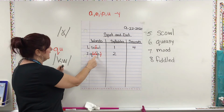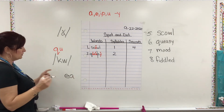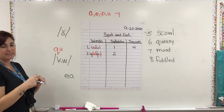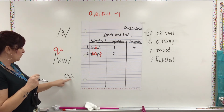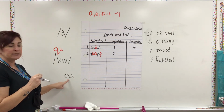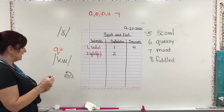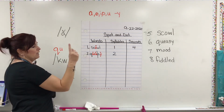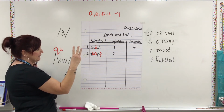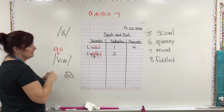So let's do the sounds in the first syllable, ka, wa, e. Look at the E-A together. When you've got 2 vowels side by side, they work together. And there's a little poem, it says, when 2 vowels go walking, the first one does the talking and says its name. What does E say? E, okay? So it should be ka-wa-e. That's 3 sounds.